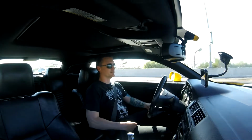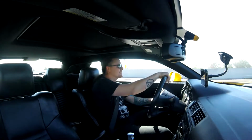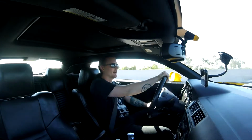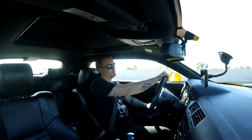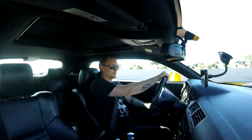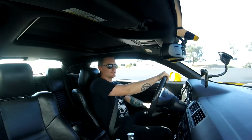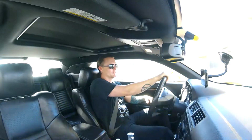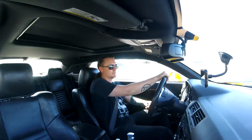a Challenger RT and not something else like a GTO or a Mustang. So, I mean, the first reason is just practicality, if you want to call it that. I just don't have the money to go out and buy a brand new Challenger Scat Pack or whatever. So I had to look at cars that are a few years old, when their value goes down just a little bit.